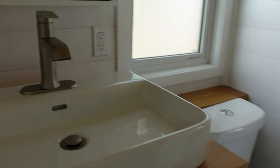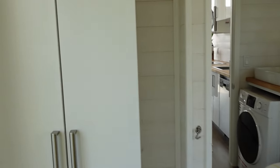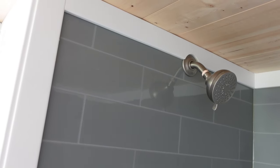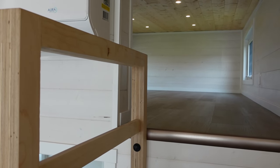Hello, welcome. Come on in. This could be a bedroom. Nice shower. Just gonna go look at your loft. I just love these. I'm too big to be up here. Thanks for coming by, folks.